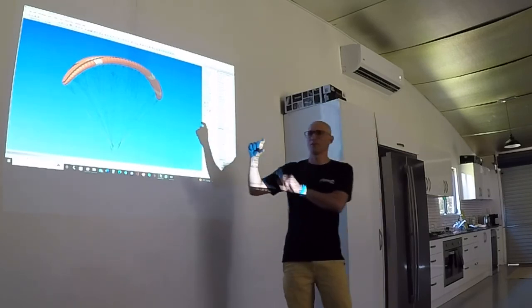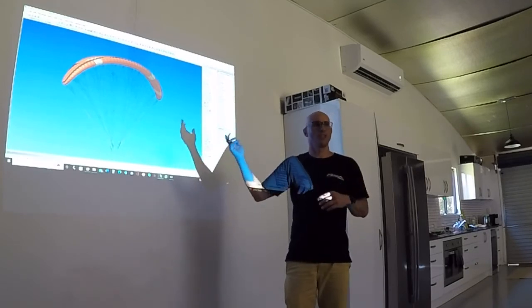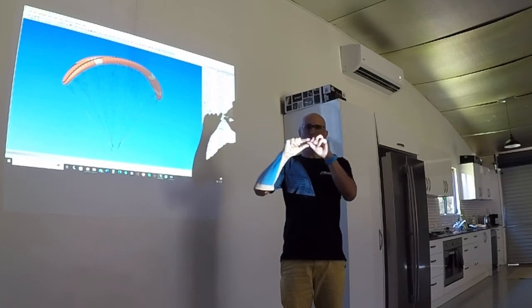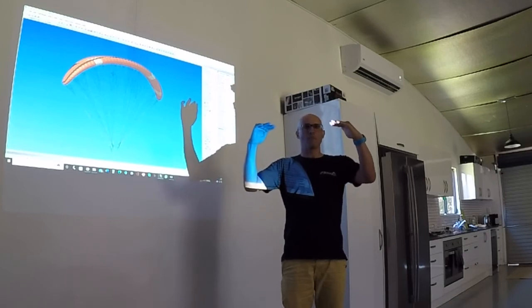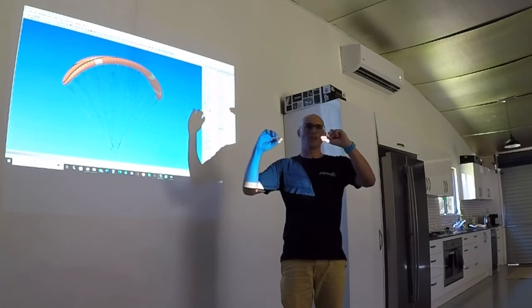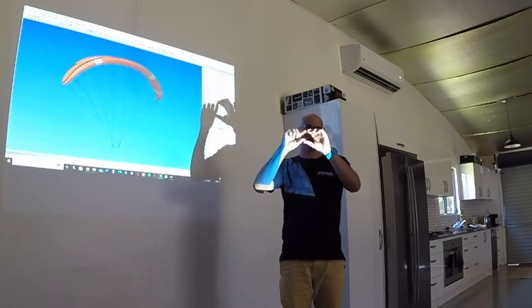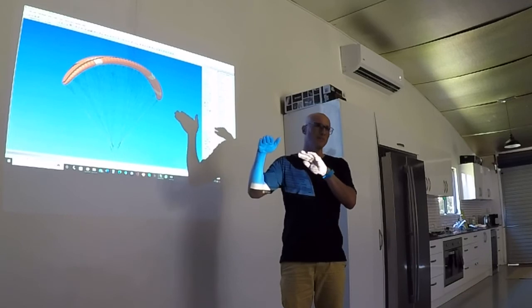I think because the gliders these days have more internal structure, they have fewer lines, so they have less drag, and probably the foils are designed in a way to work optimally without any modification in the camber. So if you apply a little bit of brake, you are changing the angle of attack a little bit, but you're creating a lot more drag. And sometimes it's better just to leave the foil undisturbed, just the way that it was designed to be. So you have the best glide and the best min sink.